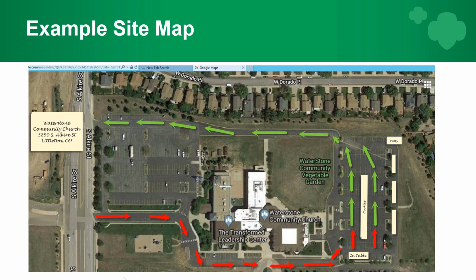Here's an example site map of one of our delivery site locations. This is an aerial view of Waterstone Community Church in Littleton, and the arrows show the flow of entering the site, checking in, splitting into 2 separate pickup lines, and then exiting the site location. Of course, each site around the state is unique, but for those of you who are going into your first delivery day, I thought it would be helpful to have a visual example before we start talking about the basics of what to expect through the cookie pickup process.